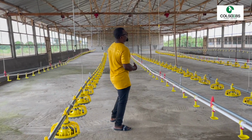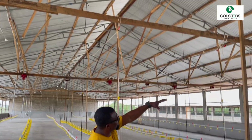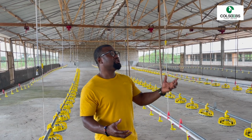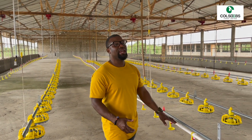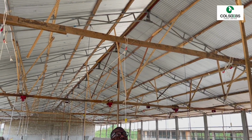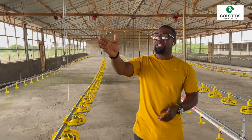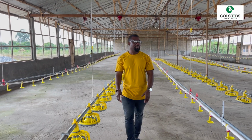If you decide to do this kind of thing, there is a little bit of difference. You can see we've put some wooden structure on top of the pillars over here. The reason being, this building was constructed to be used in future for a battery cage system. So the building is very high and it's impossible for us to tie the feeding system and the drinking system on the trusses you can see up there. So we put the wooden structure on top of the pillars so that we can hang the drinking system and the feeding system.